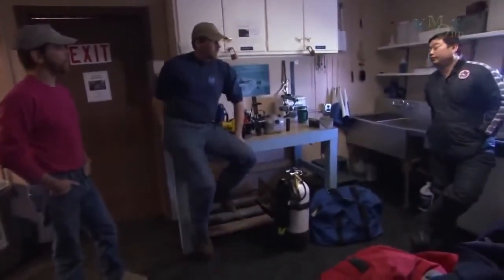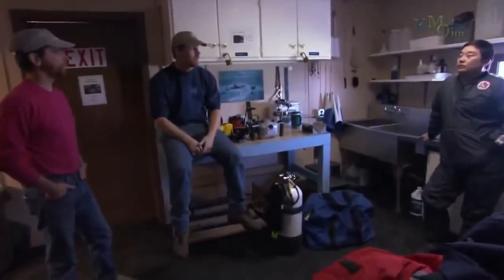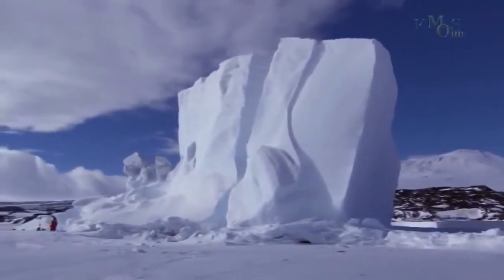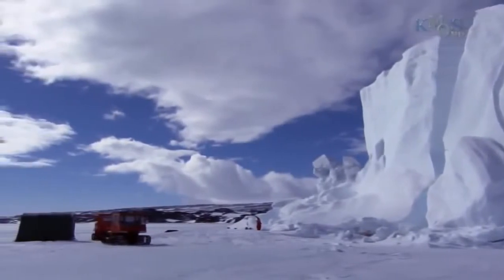So I kind of jumped in and went down about 8 or 10 feet, and all the ice started kind of shifting around me, and so I came back up. Didn't like it. But the team is determined to dive an iceberg and find this berg frozen in the sea ice.